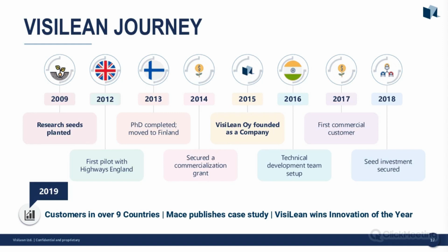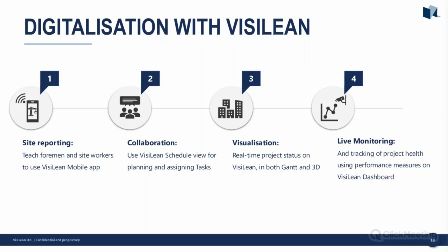Then in 2018, we went out, got some more investment, and skipped 2 years to today. We're running in over 9 countries, off a wide variety of different projects and sectors. We won Innovation of the Year last year, and Mace released a case study using us, and since then it's just kind of exploded because we really got some good results on that project with them.